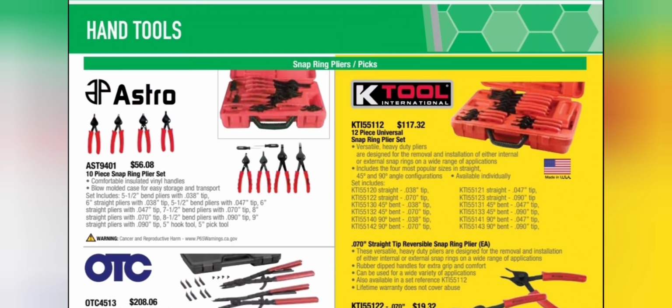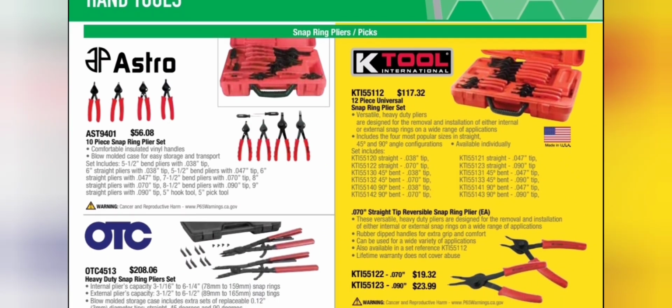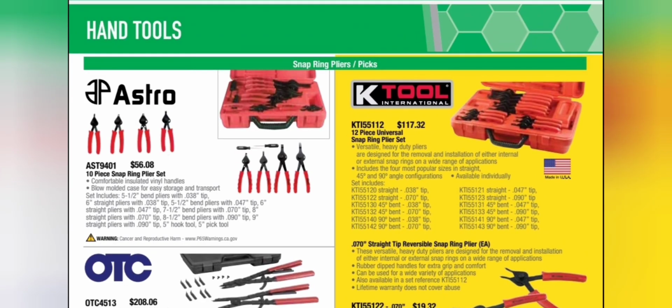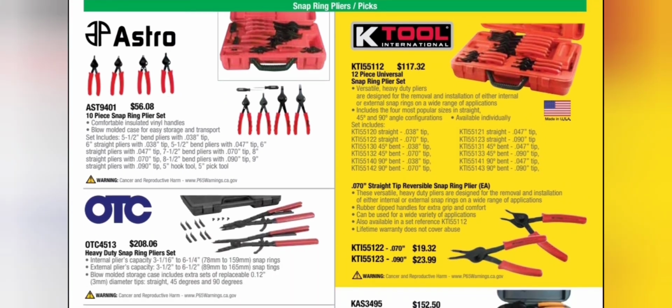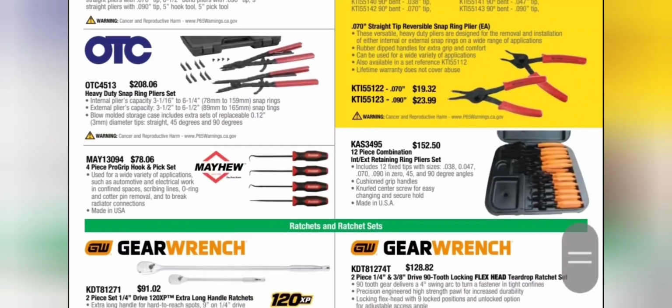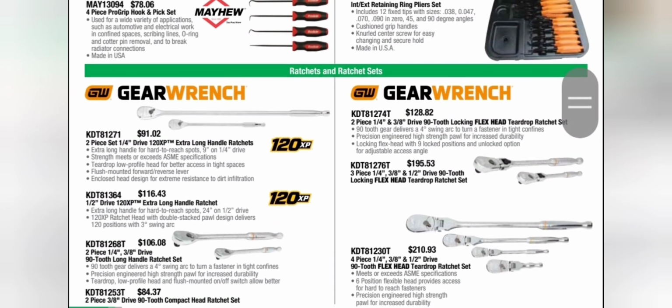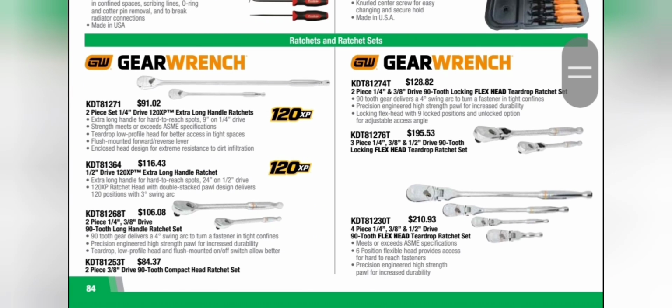$117.32. It may not be. I don't know who's making them. It does say made in the USA, but I don't trust anything. I don't want anything that says K-Tool on it. I have a K-Tool wrench extender, and that's about it. I try to stay away from K-Tool stuff for the most part. It's pretty sketchy at best, especially when it's under ISN. You just don't know how long they're going to keep something around. They do like they did with Monster, and they just dump it on you.